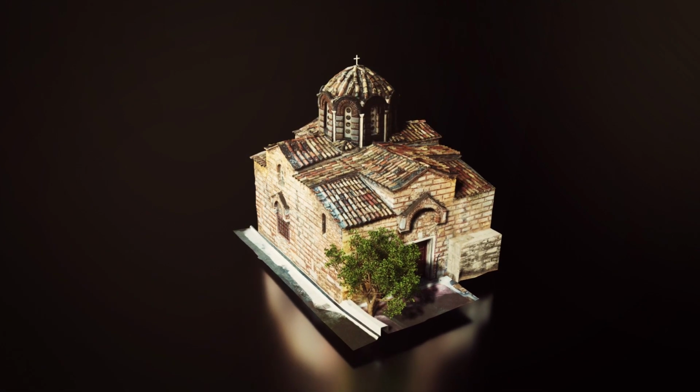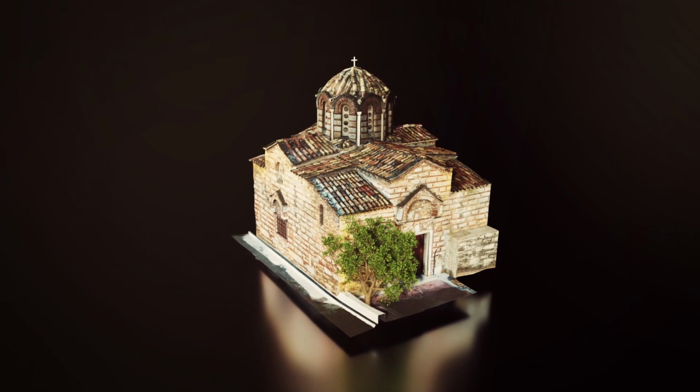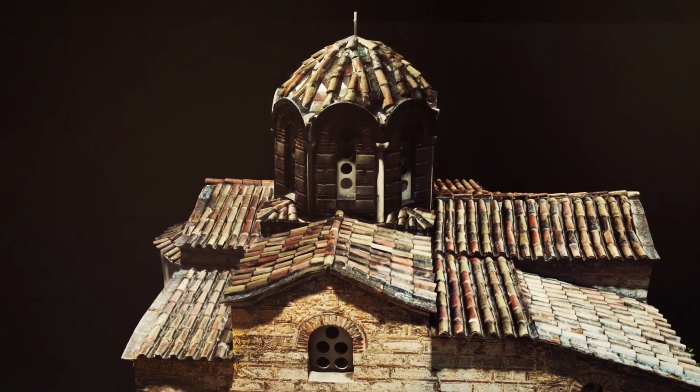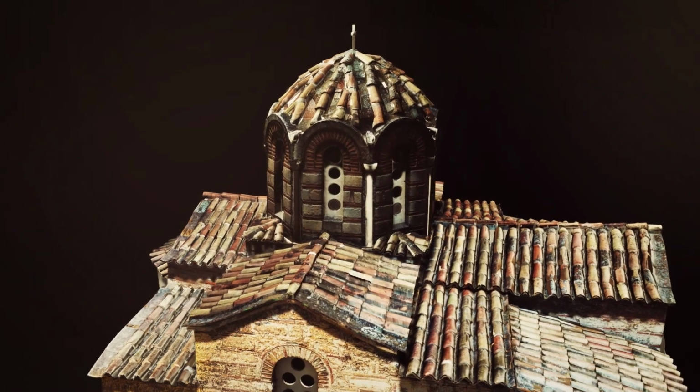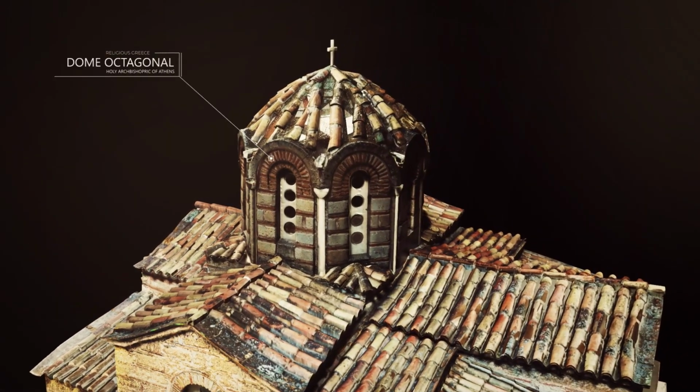This is a two-columned cross-in-square inscribed chapel, which bears the usual Athenian octave. The dome rests on its eastern side on two masonry columns, while two capitals from the Roman period have been used to support the western side.